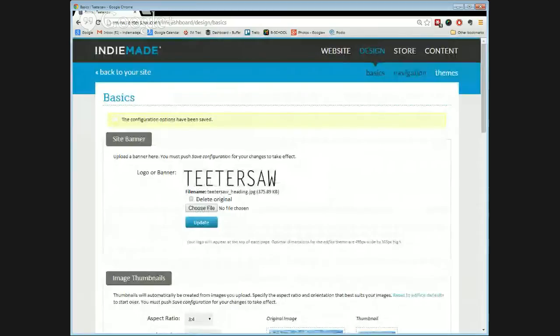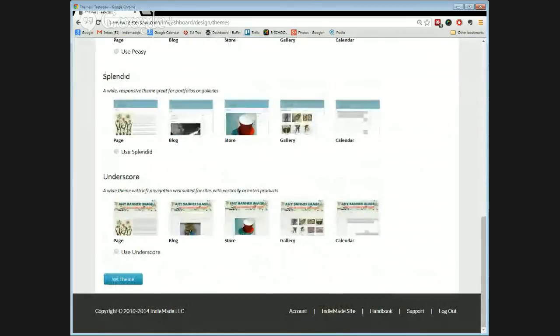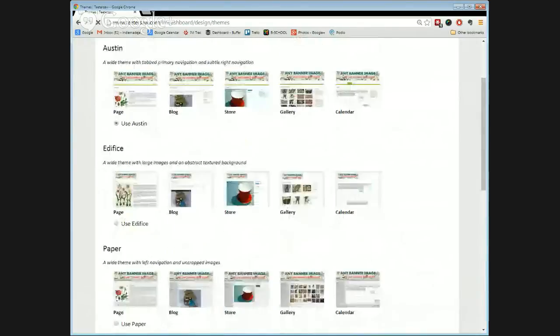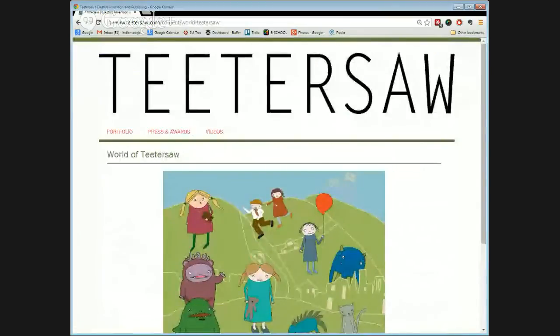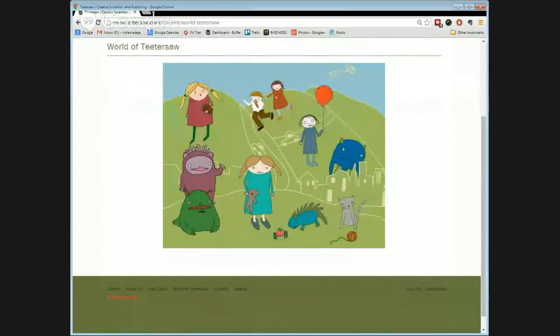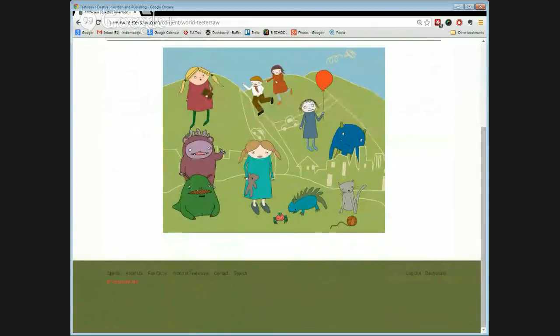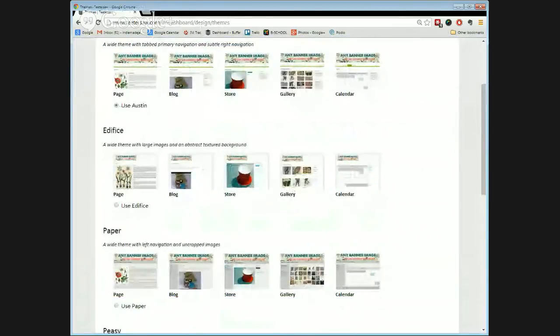Another cool thing is I can change my themes. So if I want to change, let's say, to Austin, set theme. Just a click of a button. Watch this. Totally different. I mean, look, it's so easy to change. There's no downtime, there's nothing. And when you go back into your dashboard, it'll save your old settings on that particular theme that you were on. So I can go back to Edifice or any of the other themes here.